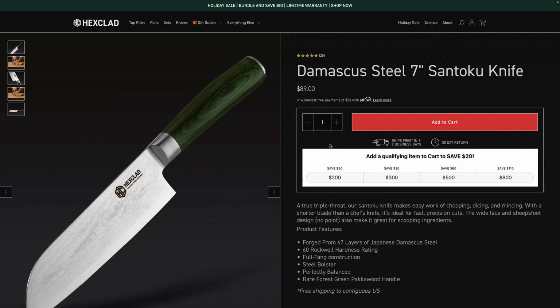sizes. So maybe I'm in the minority. I'd love to know your thoughts on if you think this is too much or if you think it's right. It's a good strategy.